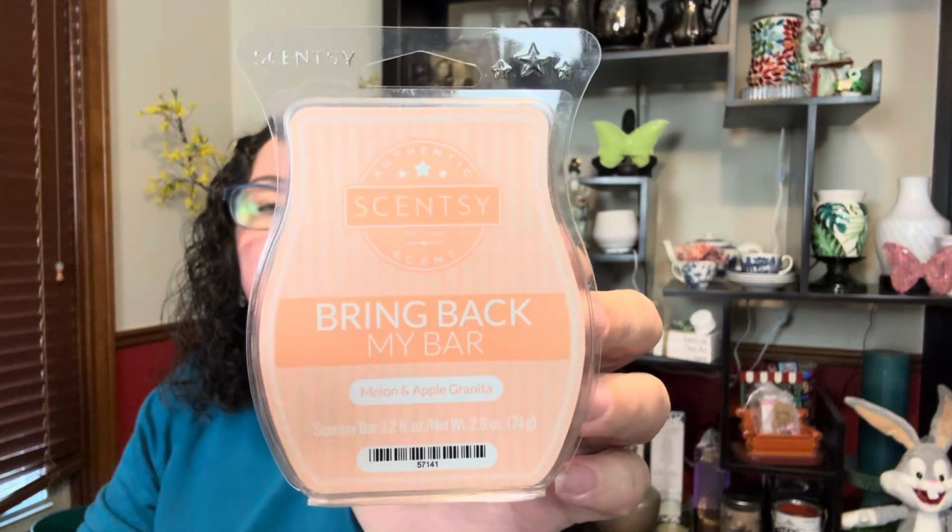Love this one. Old Bring Back My Bar. It was a favorite. It was Melon and Apple Granita. And I didn't want to warm it for a while because for me it had to kind of take the place of Do We or Don't We when I lost that one. But I may have one more in my inventory.